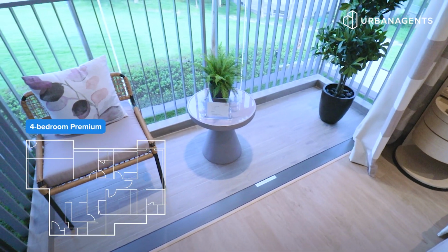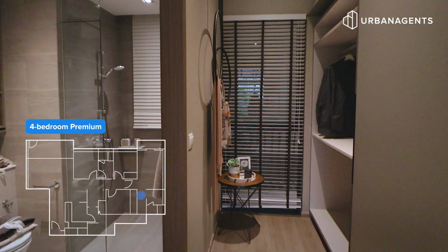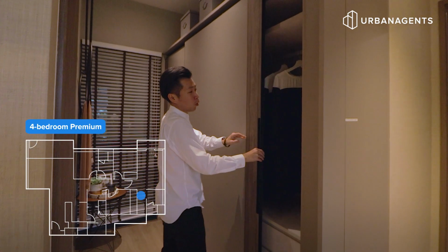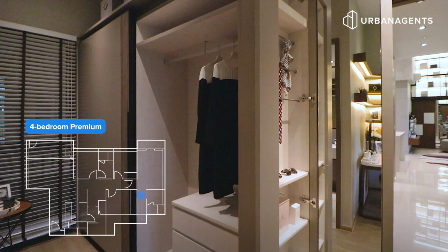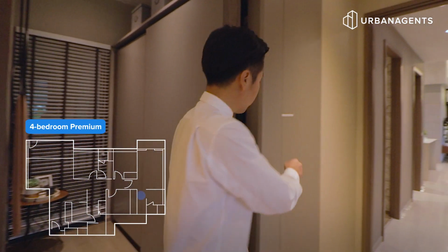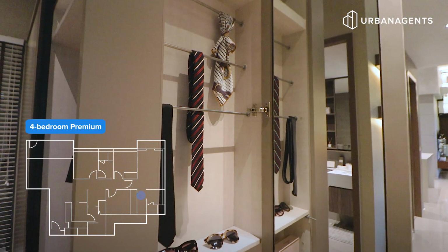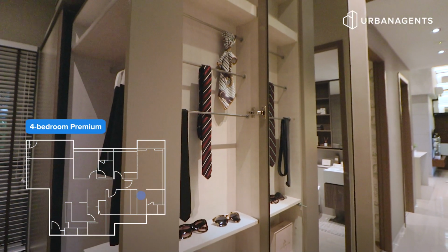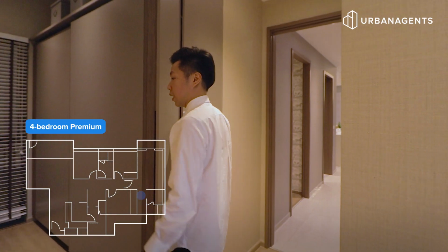Very cozy. And walk-in wardrobe provided for you. 2 huge panels, one on each side for you to put all your clothing. Drawers below, accessory drawers provided nicely for you, 2 sides. And to top it off, we have a built-in accessory cabinet with a full height mirror to dress yourself up and more place for you to put all your accessories.